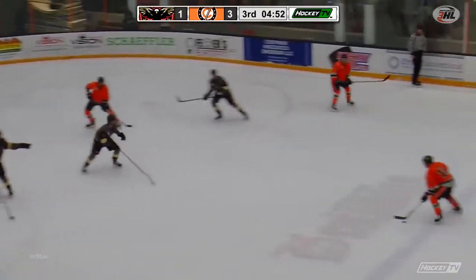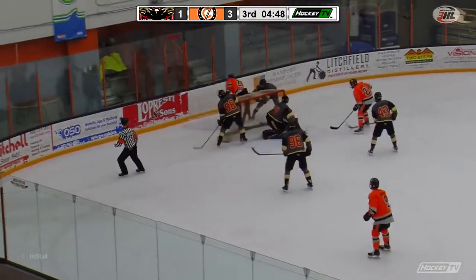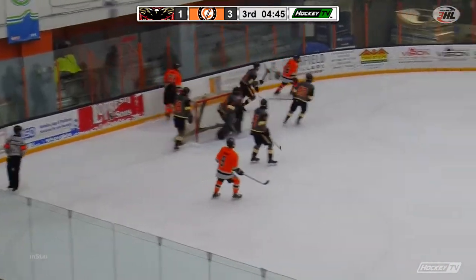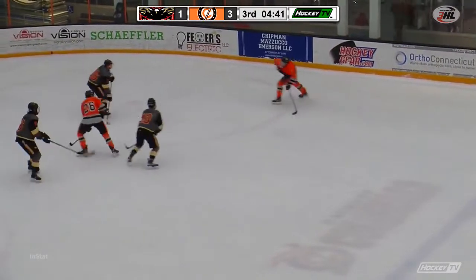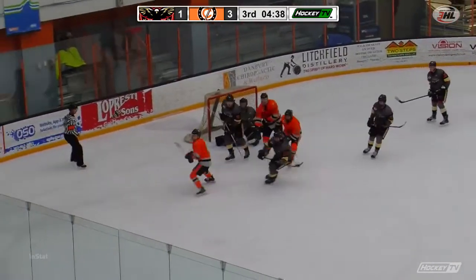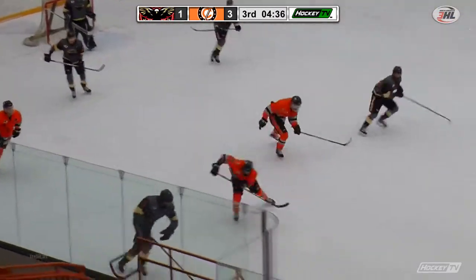Here's Cope. Back to Lefkoff. Cope, one-timer, saved by Conkle. Rebound pops out behind the net. Dylan Weber gives back for Cope. 2:25 to go in the major power play. 4:40 remaining in regulation time as Cope shoots. Another rebound left by Conkle. McEnany unable to get a stick on it.